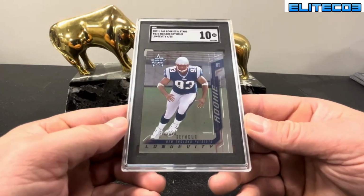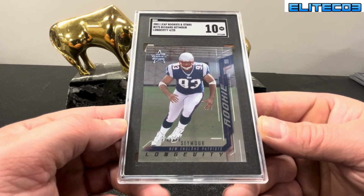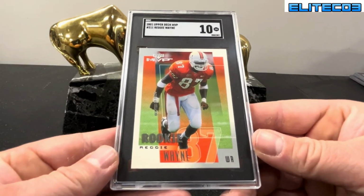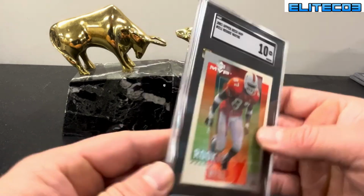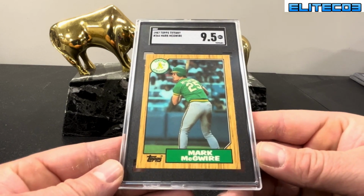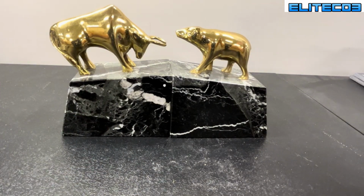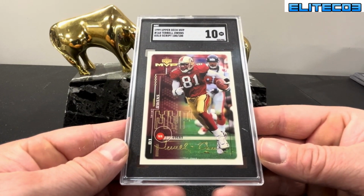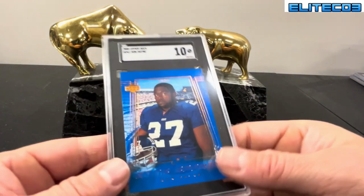Seymour to 25 Longevity in a 10. It's a cool card. Reggie Wayne. Wayne MVP. McGwire Tiffany. That one's off center. I thought this would be an 8.5 or 9. This one got a 9.5. TO, that's the gold script to 100. Here's a star rookie Dane in a 10.